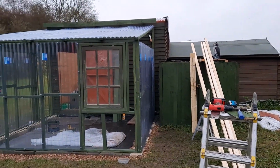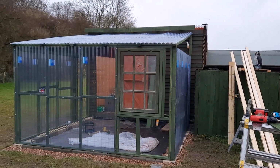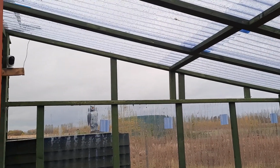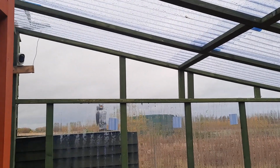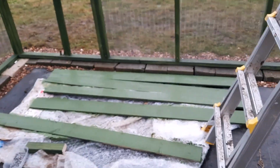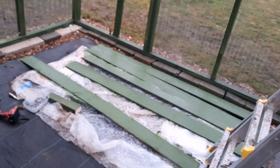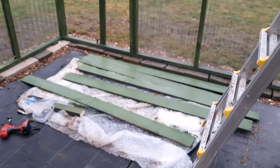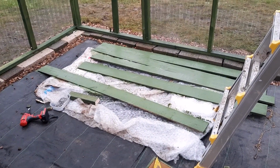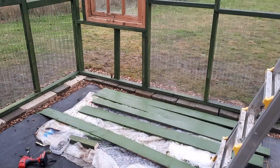That can go under cover, and I'll come back to you in a short while, but there isn't that much of the day left, to be honest. I've got some more support braces in there for the roof line, and I'm busy painting boards again. I've got these here, 5, and I've got another 4 or 5, I can't remember, in the polytunnel ready to start painting, so I'll nip in there and paint those.